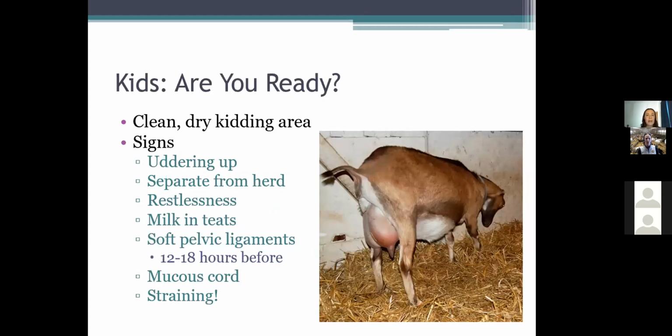Okay, so the dry period is over. That doe is getting ready to freshen. Just wanted to list some signs that indicate that she is getting ready to have her kids. It's important that those does do have a nice, clean, dry kidding area and one that isn't overcrowded. We want to make sure that she has lots of space so that she can kid in peace. She doesn't have to be by herself, but we want to make sure that she's not crowded.